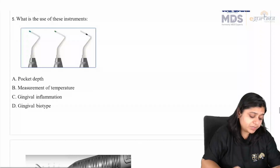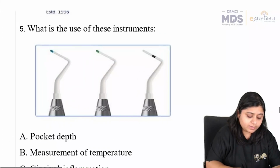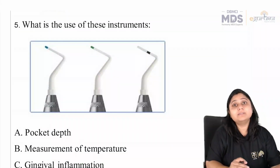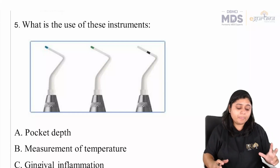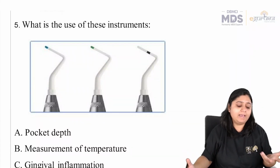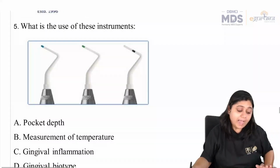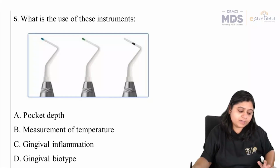Now the next question is, what is the use of these instruments? Such kind of questions come up once in a while. This is an out-of-syllabus question, I'll tell you, but as they have asked, it is my duty to tell you that such questions can be asked, and that's why we are discussing this.